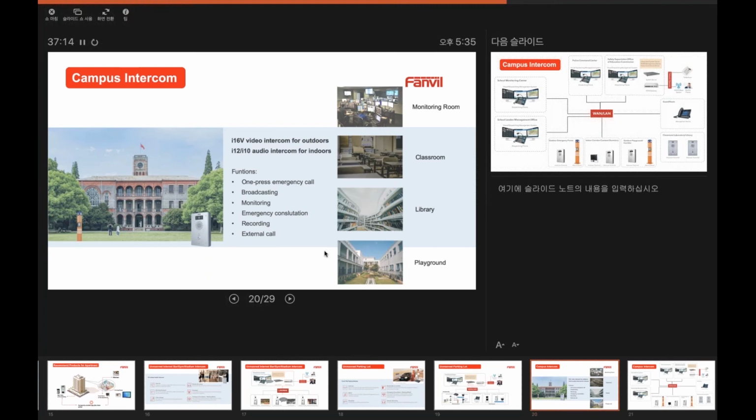Broadcasting, yes. Using the Fanvil IP phone DSS key, you can save many kinds of messages. And then you can press the DSS key button and automatically alert all the speakers or intercoms. Intercom, as you know, also performs the speaker function.